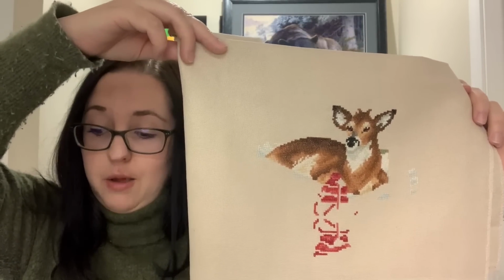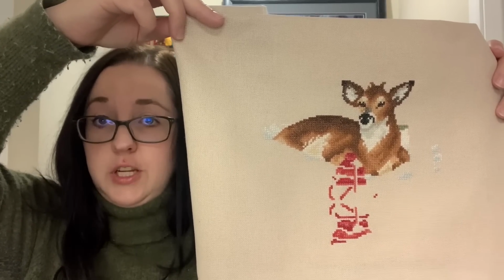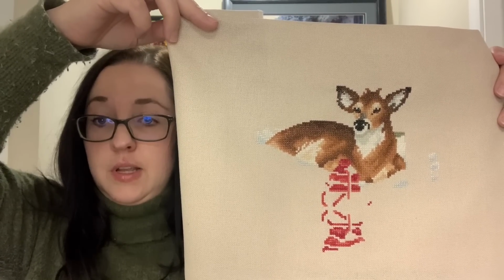And this is on 28 count Mushroom Lugana, and it's all the call for DMC. So that's that one. I just need a tiny break from it, and I'll pick it back up. I was aiming to have that one finished by March, and that's not going to happen. But by Christmas is my goal.